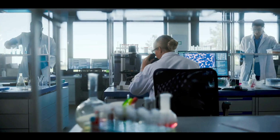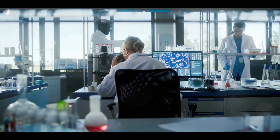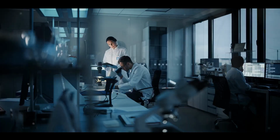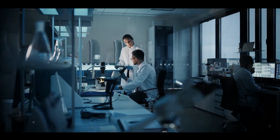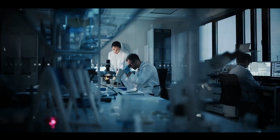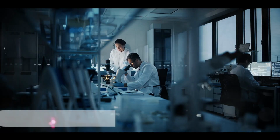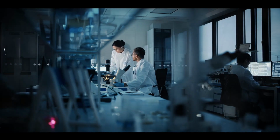In essence, pharmacodynamics is a bridge between the lab and the clinic. It provides the knowledge needed to develop effective drugs and the tools needed to use them responsibly. It helps us to understand not just how drugs work, but how we can use them to improve health and save lives. Pharmacodynamics, therefore, plays an integral role in healthcare and drug development.